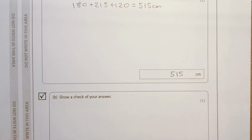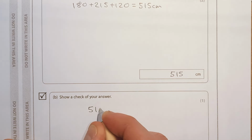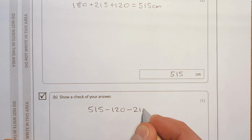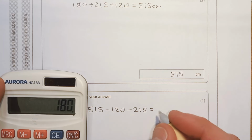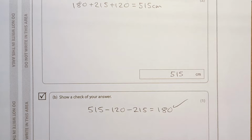Now they've asked us to show a check of your answer. Well, we can do a reverse check. So we can start with the answer 515, and we added everything together, so we'll take them off. We'll minus 120, and then we'll minus 215. And if we have done it correctly, then that should take us back to what we started with, which was 180, which it does.